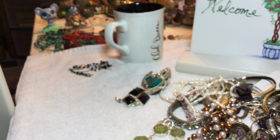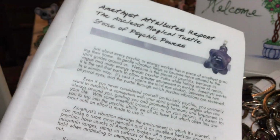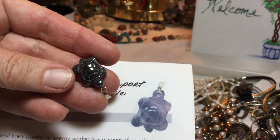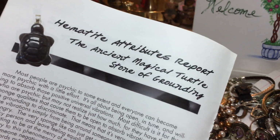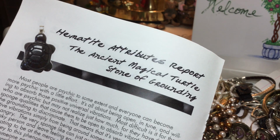Let's do a turtle. We did the goldstone yesterday, so we'll just go with, how about the next one in line? And that's gonna be hematite. If you missed the video, Aunt Barry bought y'all, us, the viewers, the gang, and me, some little turtles that are made out of different things. So it's just kind of something so we can learn our minerals and all. Hematite attributes report. The ancient magical turtle stone of grounding.